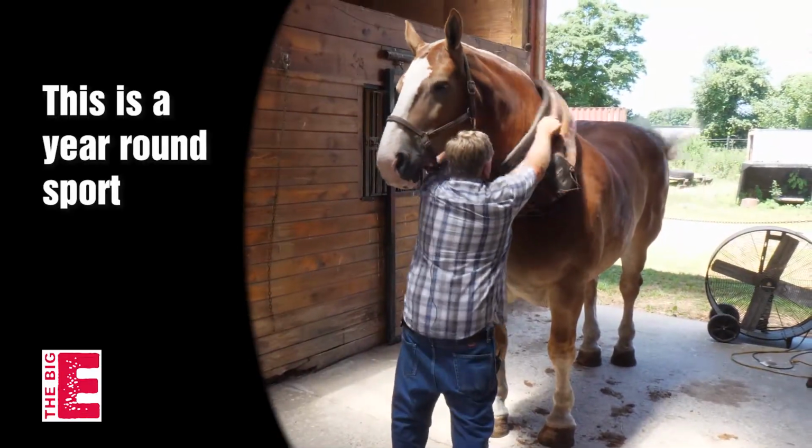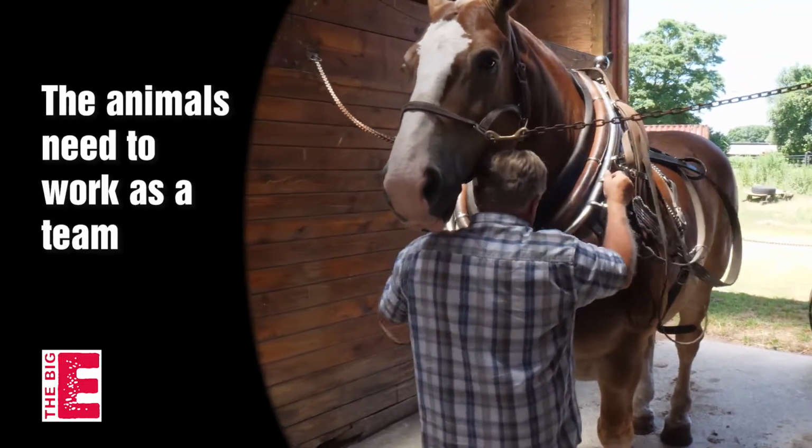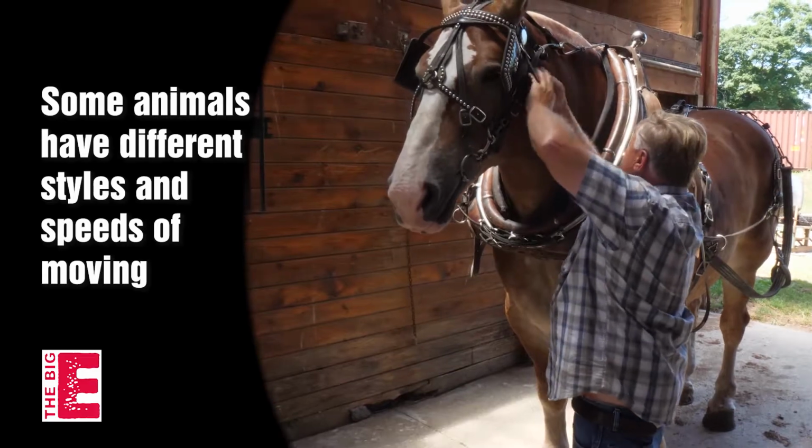We have Moose. I'm in 9 this year. I bought him when he was a 4-year-old. We've pulled him for 5 years now. I'm real successful with him. Pulled him with a couple different mates.